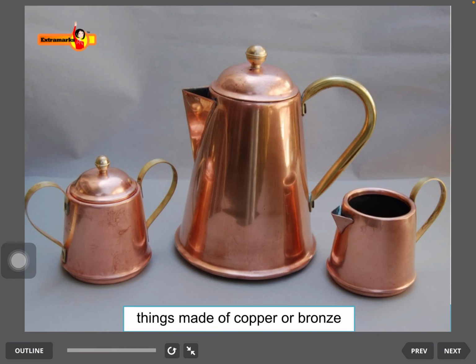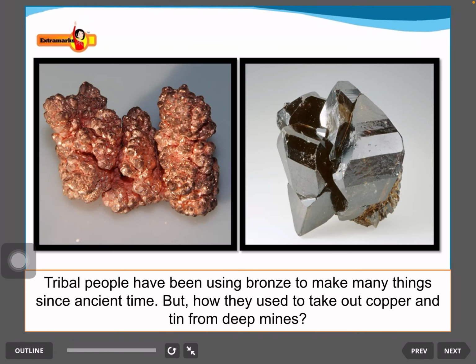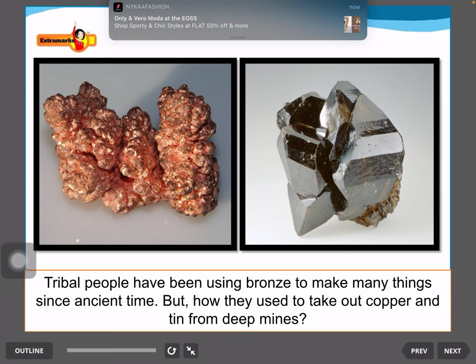You can ask the elders in your home about the things made of copper or bronze that were or are used even today. So we know that our ancestors had knowledge of metallurgy. They knew how to make use of various metals. Tribal people have been using bronze to make many things since ancient times. But how did they take out copper and tin from deep mines?